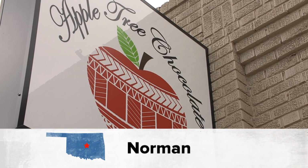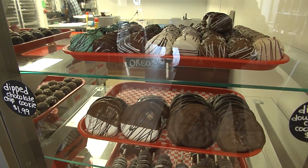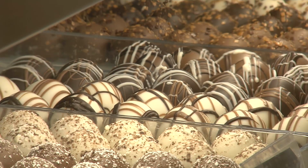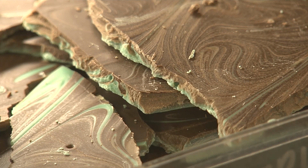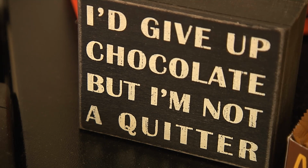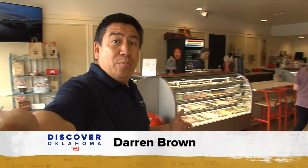Some folks don't like to admit it, but I'll be the first to step up and say, yes, I'm sort of a chocoholic. I like it dark, light, filled, and mixed with other tasty stuff. And luckily for people like you and me, there's a place like Apple Tree Chocolate. The decision to treat yourself or someone you know to chocolate is an easy one. The tough decisions come inside Apple Tree Chocolate. Do I want fudge, truffles, homemade bark, or something on a stick?